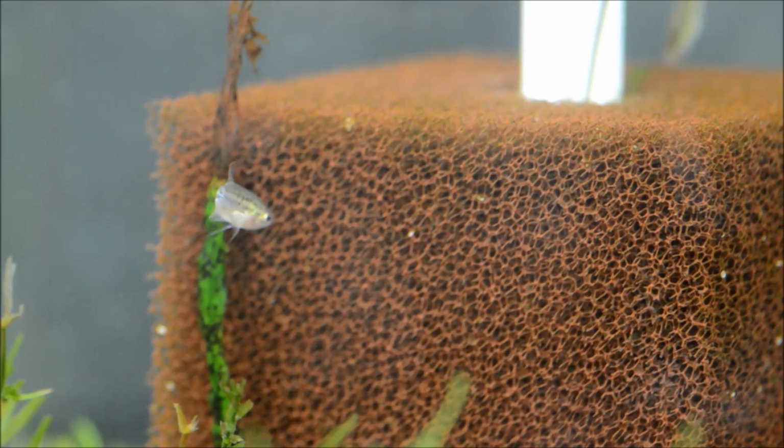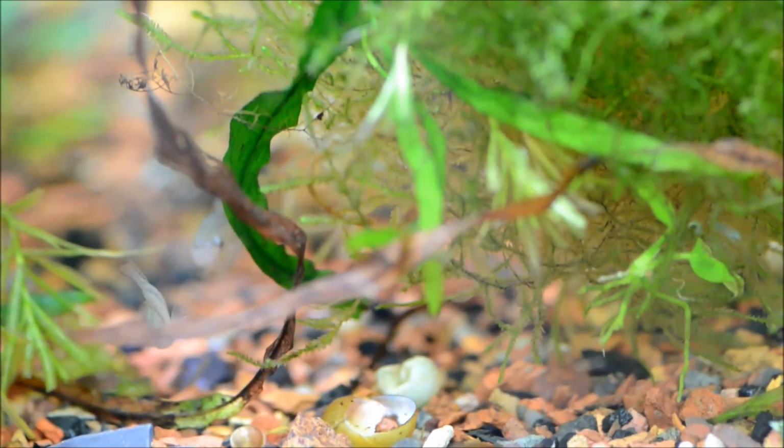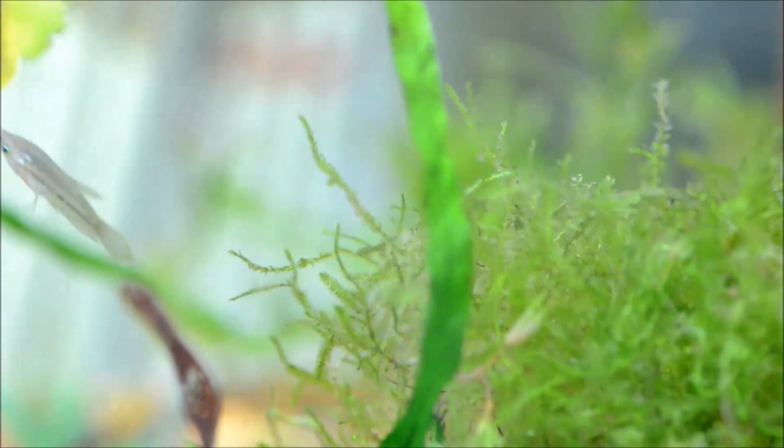And he will take those packets up to the nest where he'll guard them. And if any of the eggs fall out, he'll pick them up in his mouth and put them back in the nest. Now, the eggs will hatch after about 2 days or so, at which time he continues to guard the nest until the fry are free swimming. Now, these guys don't really seem to predate on their babies, so you can leave the parents in the tank. The female really has nothing to do with rearing the young. It's all the male. And you'd need to feed the babies something pretty tiny, infusoria, microworms, things like that, until they get to an appropriate size.